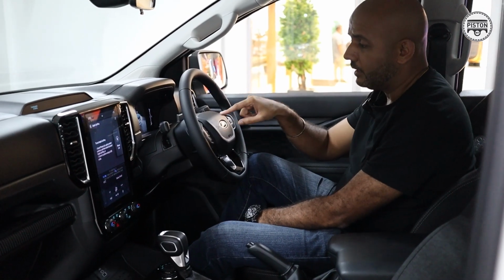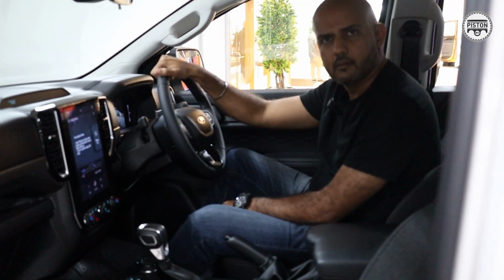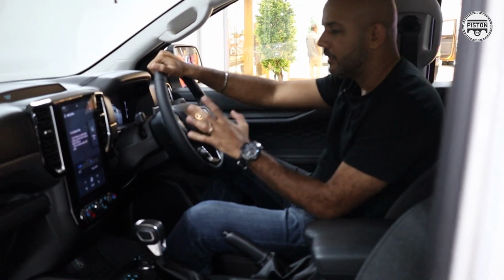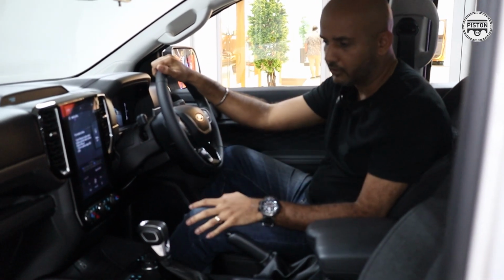You also get cruise control, you get quite a lot of stuff actually, but this is not adaptive cruise control. Adaptive cruise control is just for the Wildtrak.